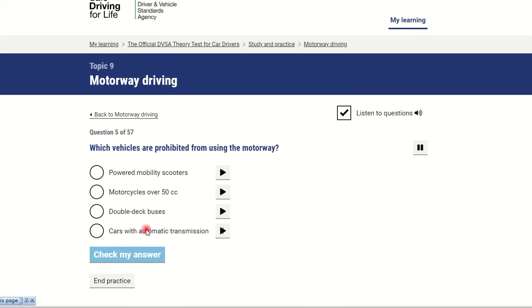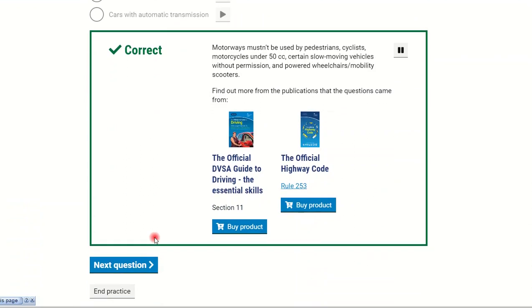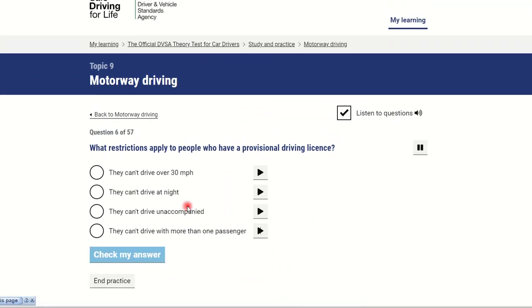Which vehicles are prohibited from using the motorway? Powered mobility scooters, motorcycles over 50 cc, double-deck buses, cars with automatic transmission. Motorways mustn't be used by pedestrians, cyclists, motorcycles under 50 cc, certain slow-moving vehicles without permission, and powered wheelchairs/mobility scooters.